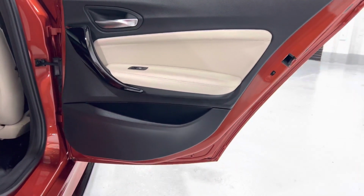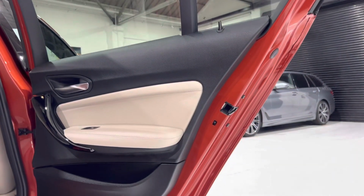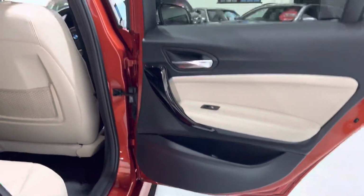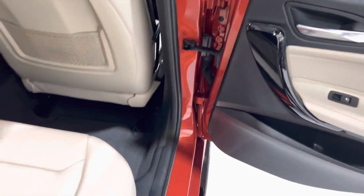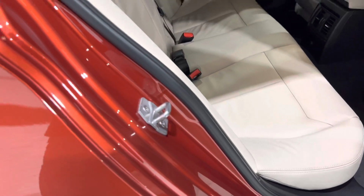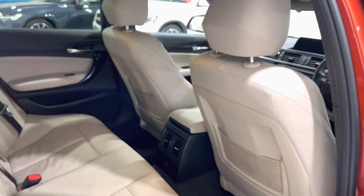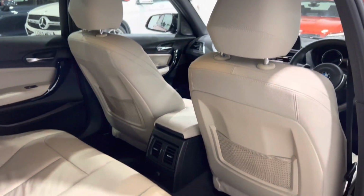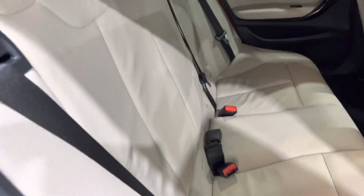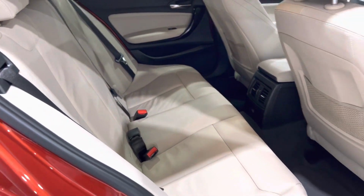And then the door card, nothing on there either. And down the edge of the door card, no damage. Clean all the way under the doors, the shuts. And then inside, so no damage in there.